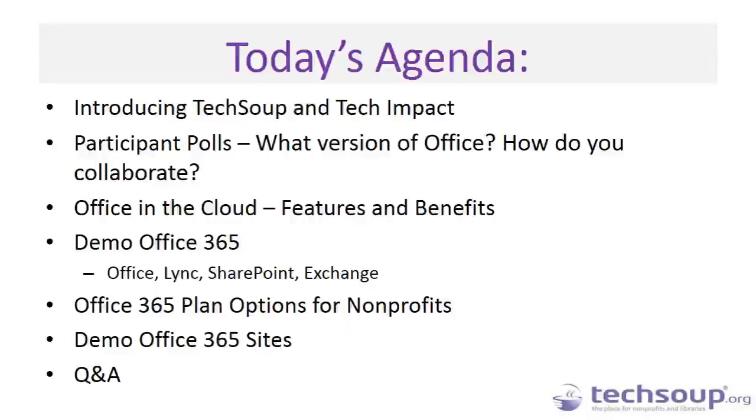A quick look at today's agenda. I'll do a fast introduction of TechSoup. We'll do some polls of our users who are on the line with us today, just to figure out what version of Office you're using and how you currently collaborate. And that will help guide our presenters a little bit in how they present their content. We'll take a look at Office in the cloud and talk about some features and benefits, and we'll see some live demos of Office 365 and the different pieces. We'll also give an overview of the different plan options available for nonprofits, and then we'll have time for some more demo and Q&A.